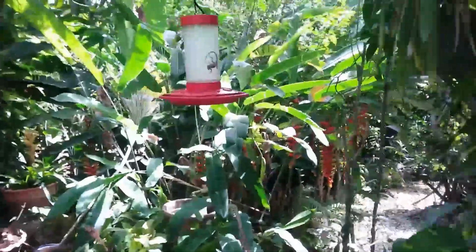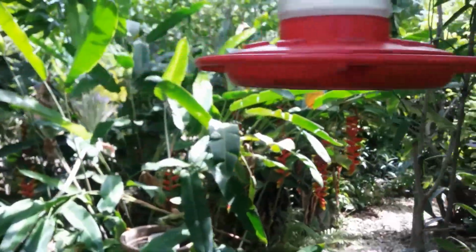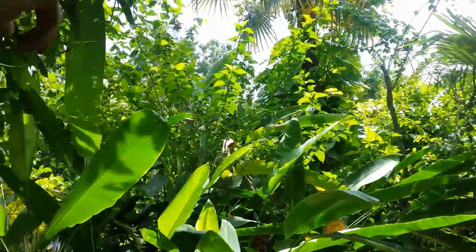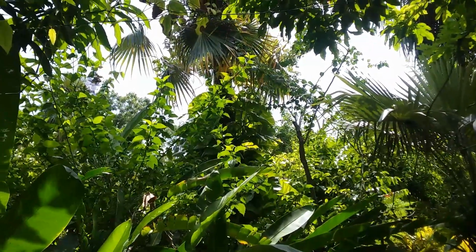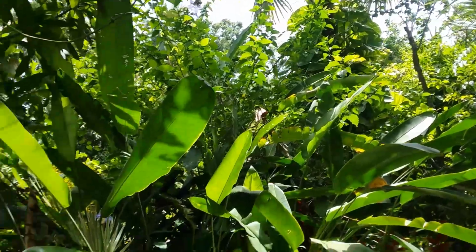Guys, look at this little lizard. Next feeder here. Ooh, see? And this is the national bird, and the mango. All hummingbirds are very territorial. They constantly fight for territory. As soon as someone discovers something nice with flowers and food, they chase away the other ones.